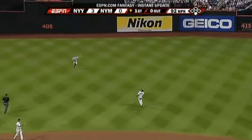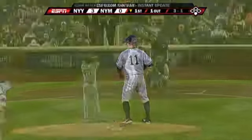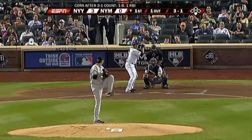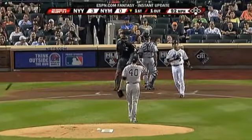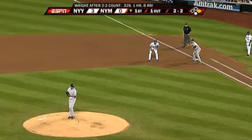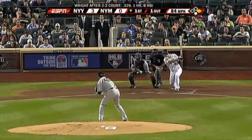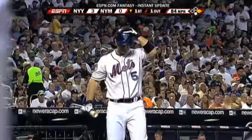Shallow center, and getting there is Gardner. That's the part of the game I miss. He gets a hit. Ooh, ouch. Cora got drilled. 3-0. 2-2 the count with Cora at first. He struck him out with the slider. Foul tipped into the glove of Posada.